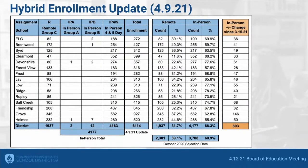Yes, thank you, Dr. Fessler. So this is our enrollment as of Friday. As I think everyone's aware, we have seen a steady increase in our in-person enrollment, to the point now that the far right column shows, since March 15th, the last deadline for parents to submit requests to make a change, we've had over 800 students return to in-person. So right now we're at 68.3% of our kids in-person, 1937 still participating via remote. That number has changed and likely will continue to. Principals have shared they continue to get a few phone calls from parents as we move through this process. And as you can see, the in-person percentage runs from a high at Claremont of 88.2% to a low at Holmes of 55.4%, with lots of variance in between.